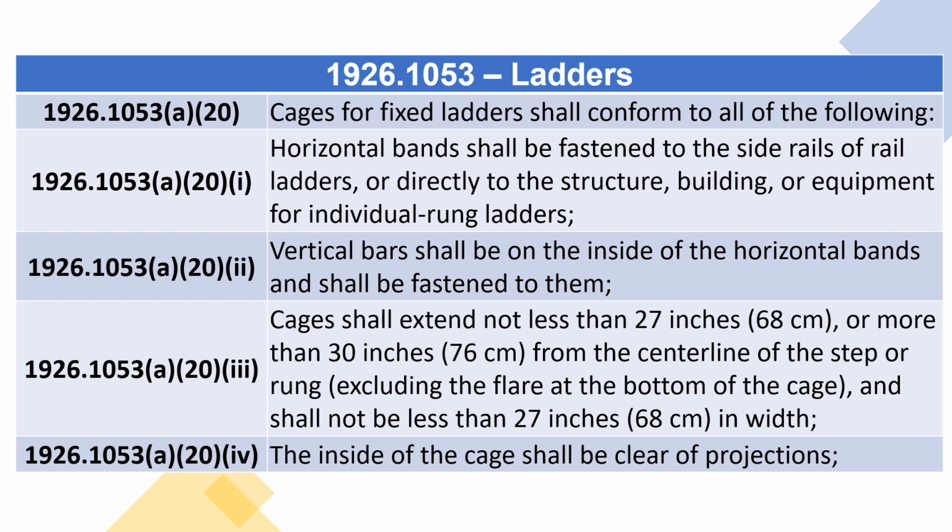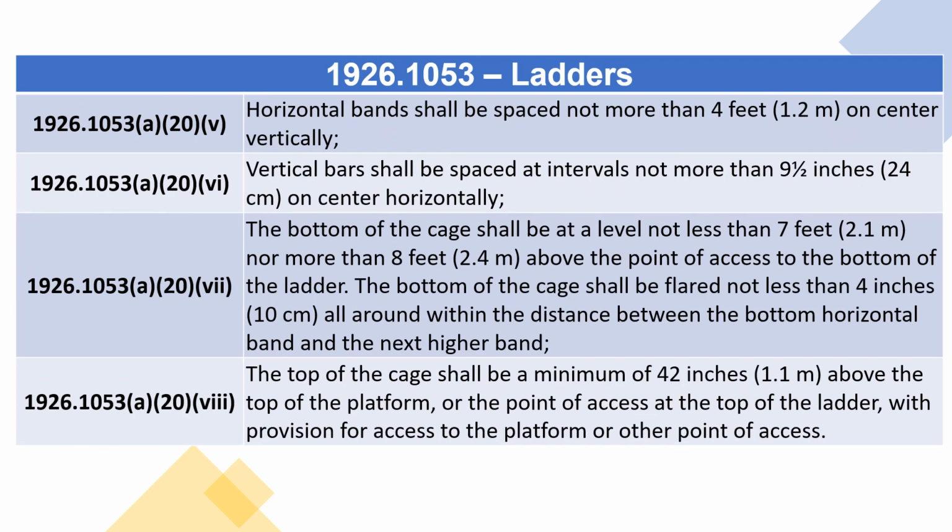The inside of the cage shall be clear of projections. Horizontal bands shall be spaced not more than 4 feet (1.2 meters) on center vertically. Vertical bars shall be spaced at intervals not more than 9.5 inches (24 centimeters) on center horizontally. The bottom of the cage shall be at a level not less than 7 feet (2.1 meters), nor more than 8 feet (2.4 meters), above the point of access to the bottom of the ladder. The bottom of the cage shall be flared not less than 4 inches (10 centimeters) all around within the distance between the bottom horizontal band and the next higher band.